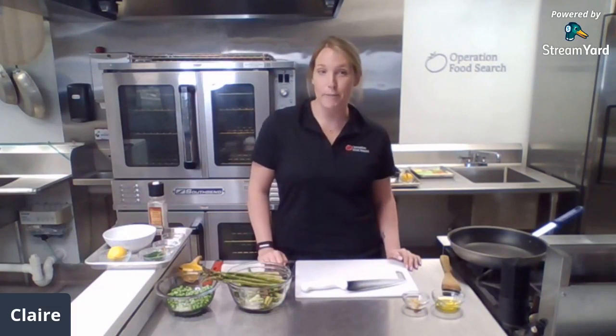Eating seasonally and purchasing local produce has a number of benefits. Number one, eating seasonally increases the variety of fruits and vegetables in your diet. When you eat what's in season in your area, you're more likely to eat a wider variety of fresh fruits and vegetables. It may also motivate you to try new produce and test out new recipes. Eating seasonally may also increase your intake of specific vitamins, minerals, and fiber.